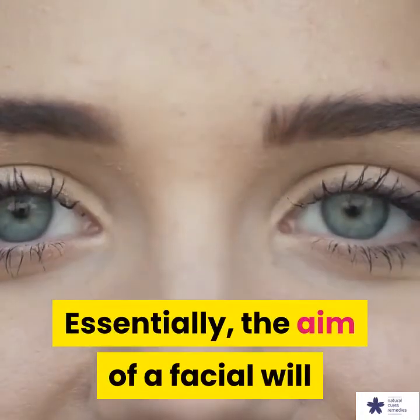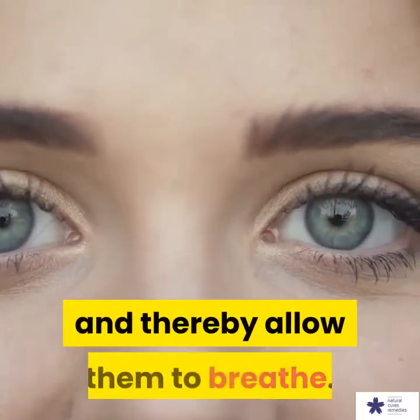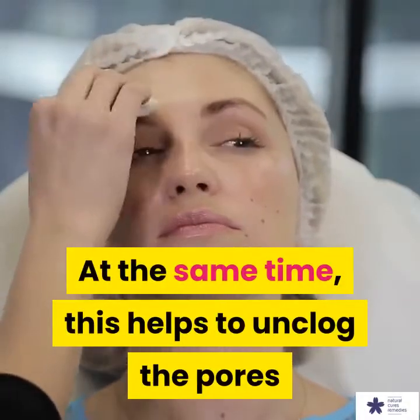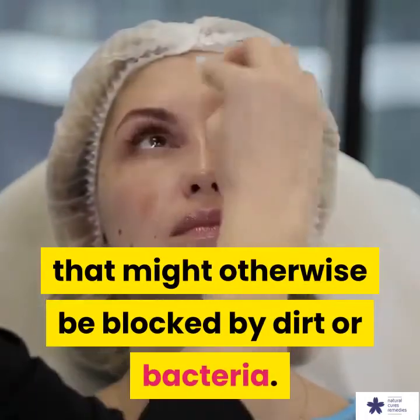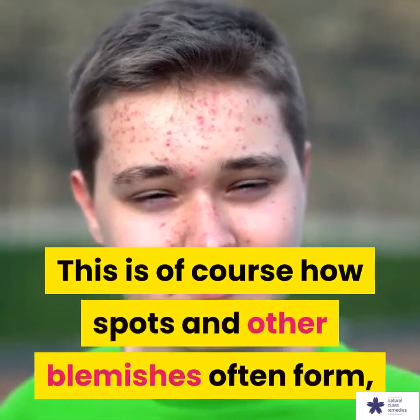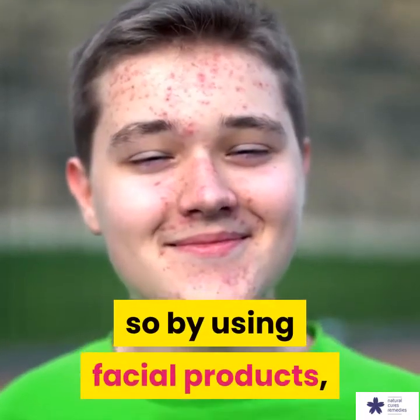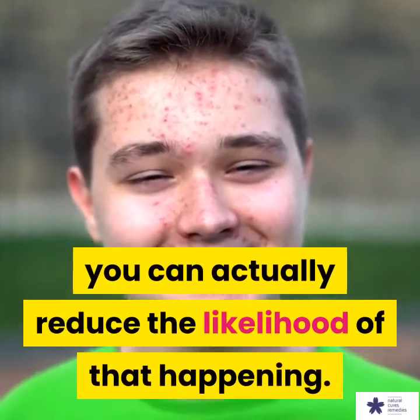Essentially, the aim of a facial will normally be to open up the pores on the skin and thereby allow them to breathe. At the same time, this helps to unclog the pores that might otherwise be blocked by dirt or bacteria. This is of course how spots and other blemishes often form, so by using facial products, you can actually reduce the likelihood of that happening.